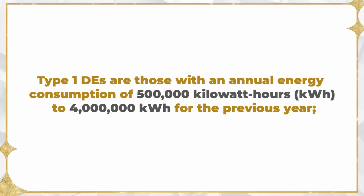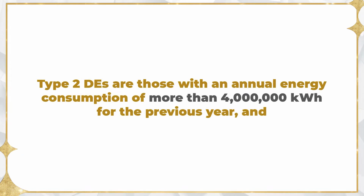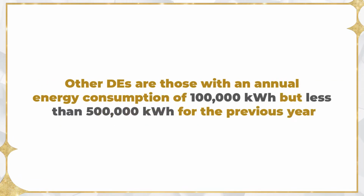The qualified participants in the EEE Awards are all DEs with annual energy consumption of more than 100,000 kilowatt-hours, non-government agencies, and energy managing personnel for the current fiscal year are eligible to participate in the EEE Awards. Type 1 designated establishments are those with an annual energy consumption of 500,000 kilowatt-hours to 4 million kilowatt-hours for the previous year. Type 2 designated establishments are those with an annual energy consumption of more than 4 million kilowatt-hours for the previous year. And other designated establishments are those with an annual energy consumption of 100,000 kilowatt-hours but less than 500,000 kilowatt-hours for the previous year.